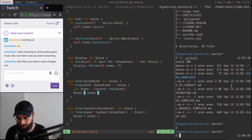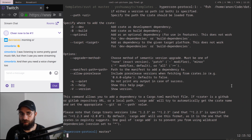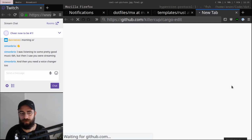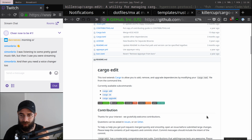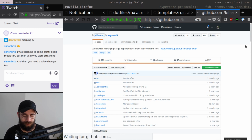I have a few extensions for Cargo. The most common one is Cargo Clippy. Oh, damn it. Anyway, we broke Cargo Clippy. We have Cargo Add, which comes from the Cargo Edit module. This is a very important thing, Cargo Edit. In my opinion, this should be part of standard Rust. Whenever I see people live coding and they don't have this, they're always like, oh, I forgot to update the right version, or some version of that. I don't know, this is what you really, really want.